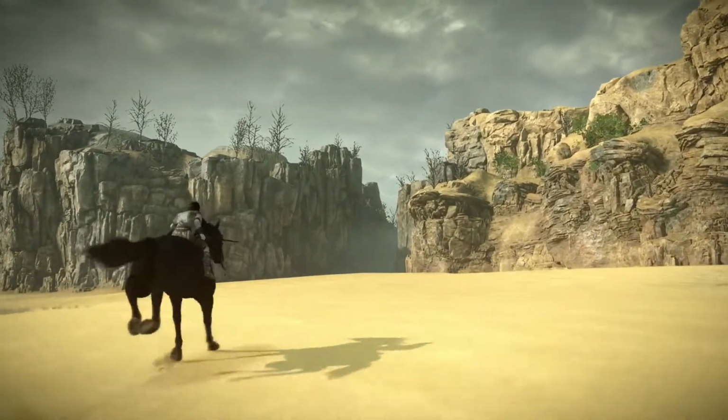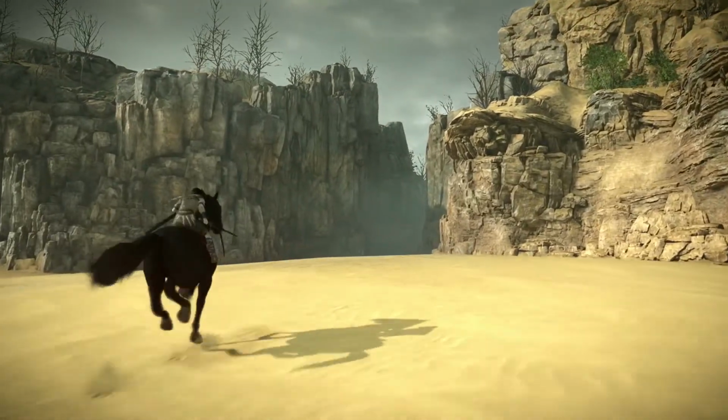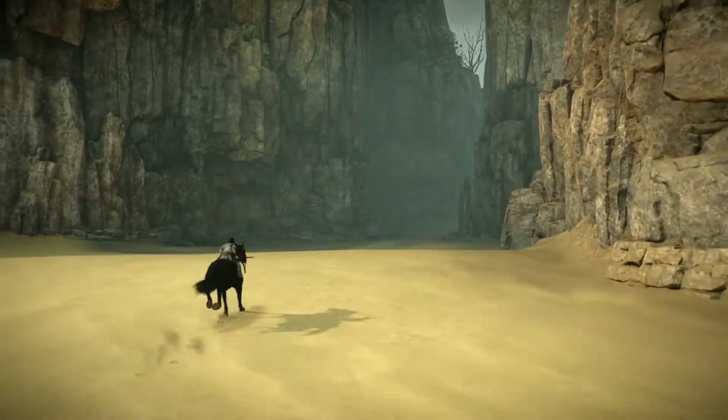I am such a geek when it comes to animal mechanics in games. Aggro is so well put together. Just the way Aggro runs, she is just absolutely stunning.